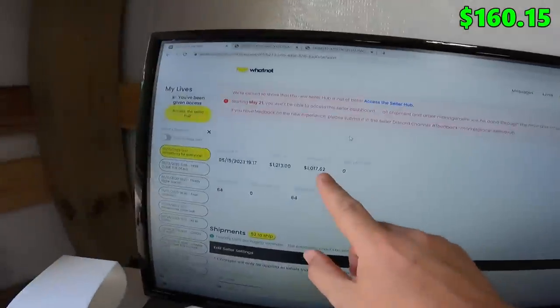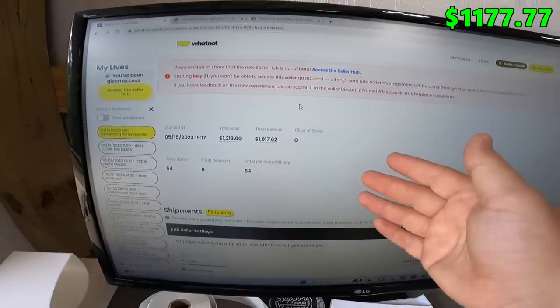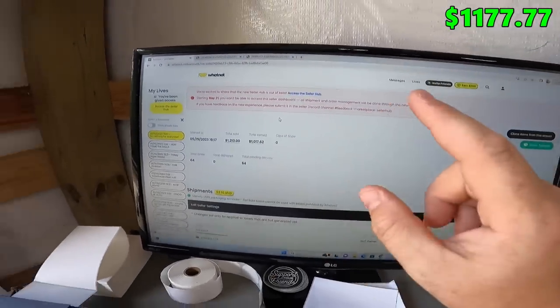Our helper Kim came over this morning and she got all of our Whatnot stuff from yesterday's show shipped out. And now that it's shipped, we can see exactly how much money we made, which was $1,017.62. That was for the house flip budget. So that's gonna come in very handy.